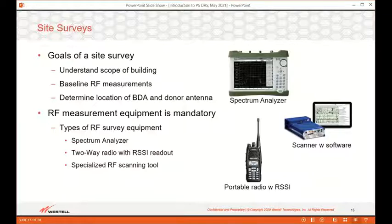Anyone doing site surveys must have the right equipment. It's impossible for us to see radio waves, so we need specialized equipment to help us with that. Typical equipment may be a spectrum analyzer, which is used to measure RF signal strength across a spectrum of frequencies. There are also some portable two-way radios that can be programmed on the radio system and will provide an RSSI, or Received Signal Strength Indicator, meter. There's also specialized scanning equipment that allows the surveyor to simply walk through the building while it automatically collects RF measurements. So having the right tools and knowing how to use them is critical.